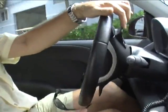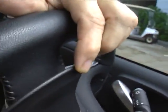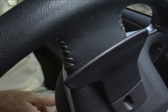The paddle shifters I was talking about before, they're behind the wheel. They do the same function. As soon as you touch one of these, it switches from automatic mode to manual mode. So if you're slowing down and you want to downshift, you just keep pulling them down.